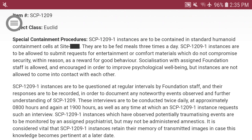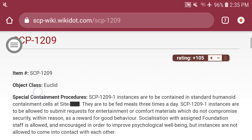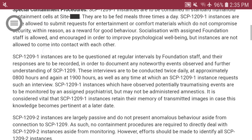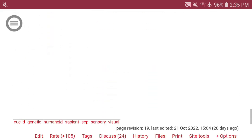But yeah, anyway, that'll be it for this Razer SCP review entry number 19, which is SCP-1209. It's called Many Eyes in Many Places, I think. But yeah, I like this one. Although it kind of leaves you hanging. It feels like there is still some more lore or story that can be told here, but I think this one ended a little bit too soon. But yeah, that's pretty much it.